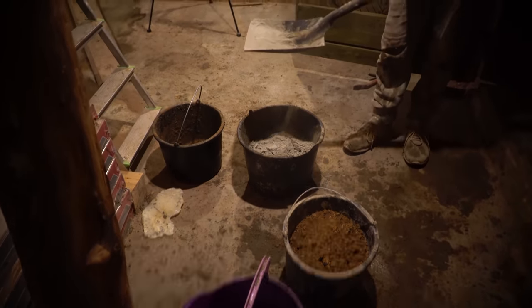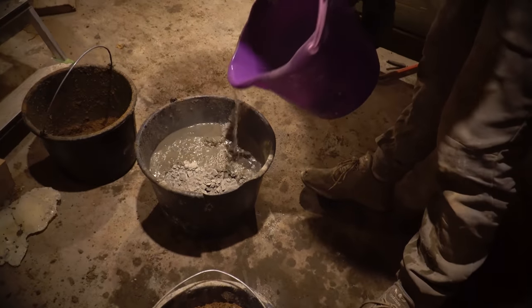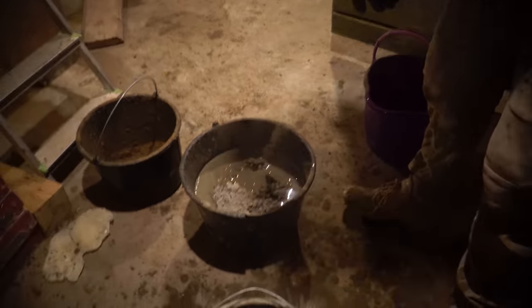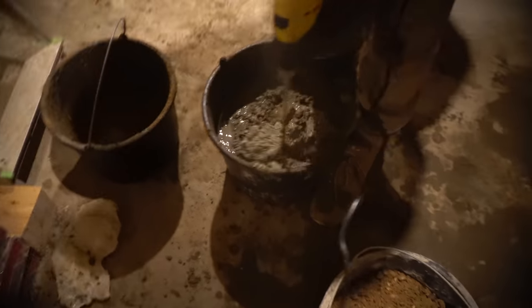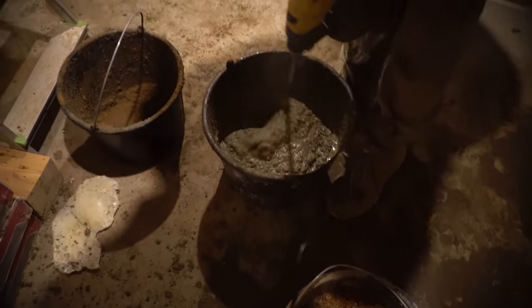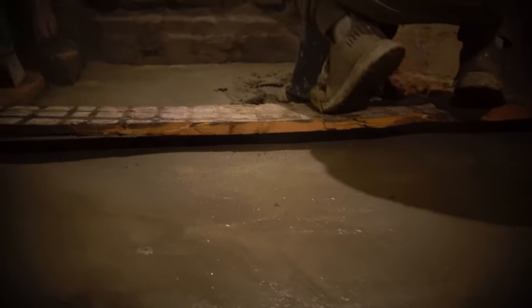Okay. Let's mix it and see what comes out. Color is good. Let's see. Full of rock. Whoa, that wood is bending. I'm scared of that wood. It's another color. It's more organic looking.